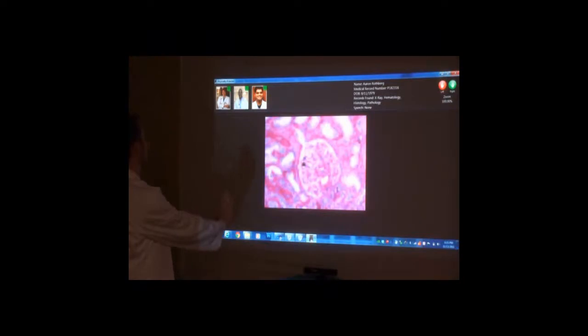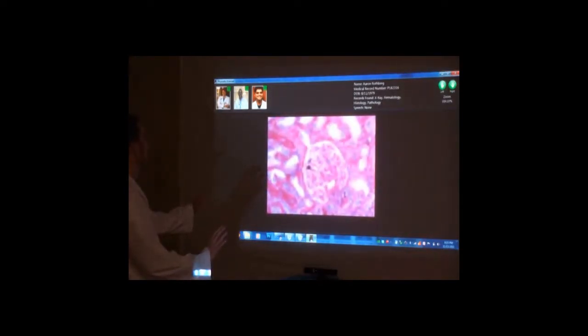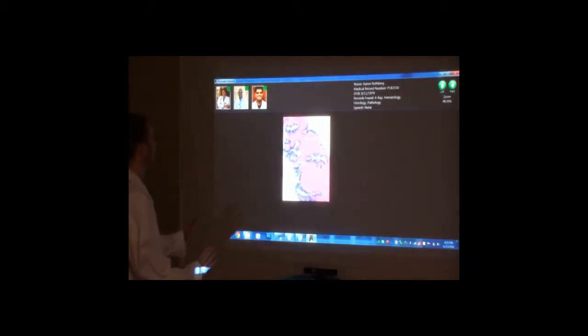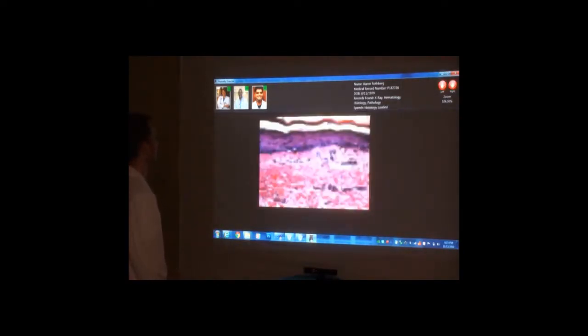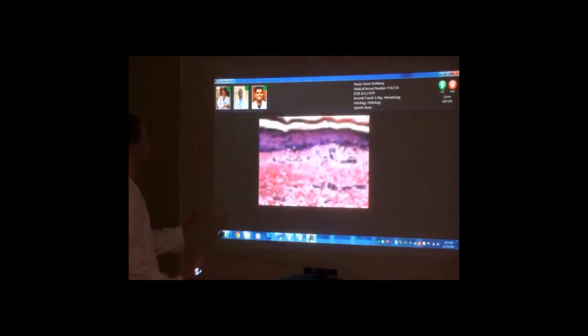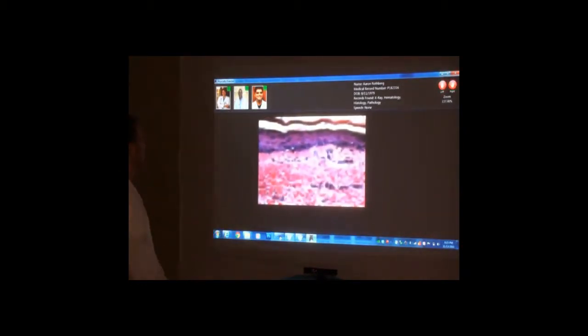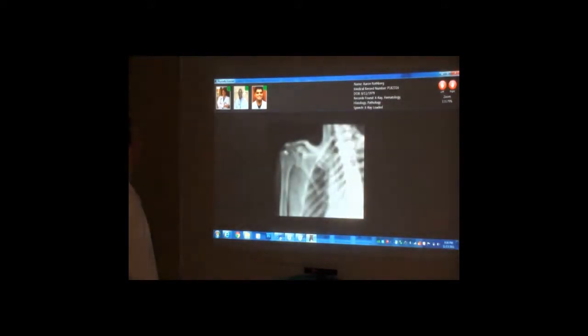The surgeon is able to pull up the different medical images for the patient by using voice commands such as show histology or show hematology. Pathology. The patient's pathology is now visible. Histology. The patient's histology is now visible. Show X-ray. The patient's kidneys are now visible.